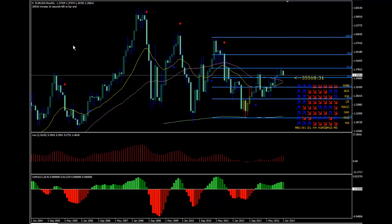Getting back to the swing of things for 2014, let's have a look and see what we can expect over the next couple of months. I'm going to do the 4 majors looking at the monthly charts to start with, just to give an insight into what price has been doing over the Christmas or the festive season, and what we could expect potentially for the remainder of this month in particular, and for the months that precede us. So let's have a look at the euro against US dollar on the monthly chart.